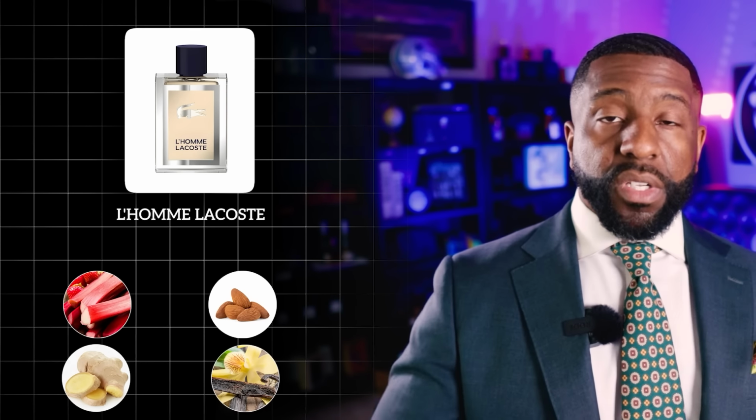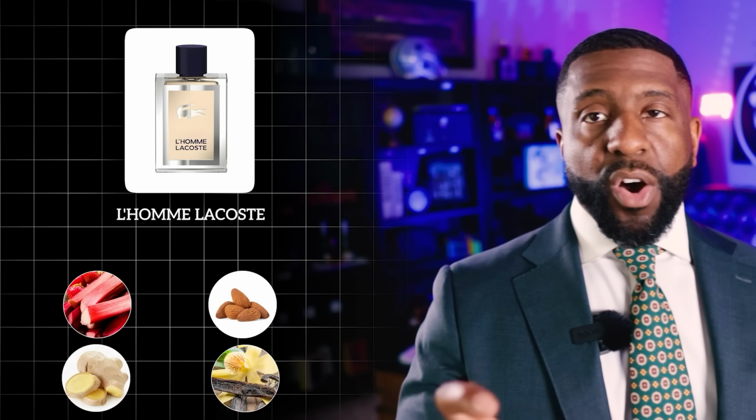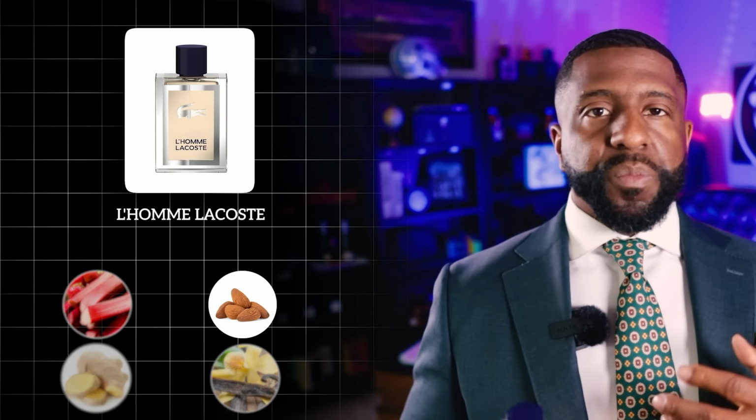And honestly, what really makes this so appropriate for the fall to me is that almond vanilla on the dry down. That takes me immediately back to fall. It takes me back to earlier days reviewing fragrances and discussing them. I don't remember the year that this came out, but it's so good. It's something about it that really draws me in.